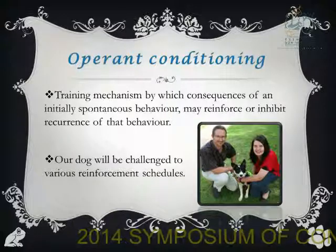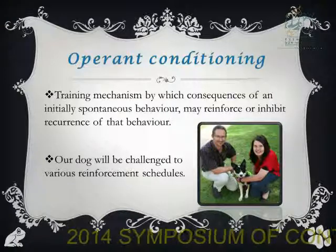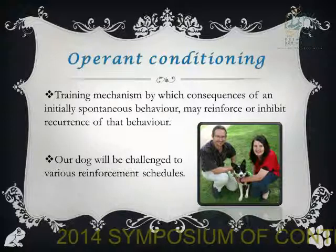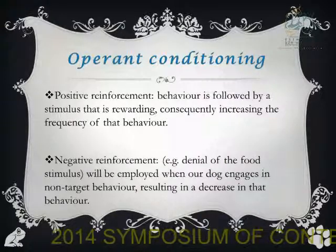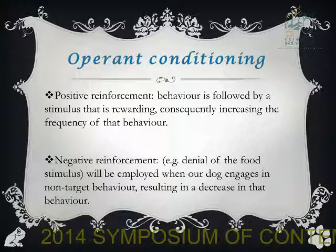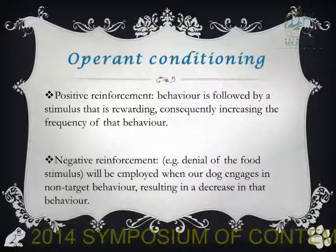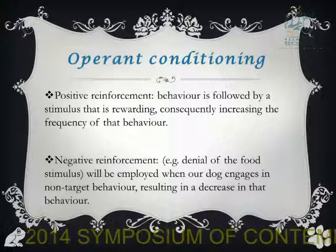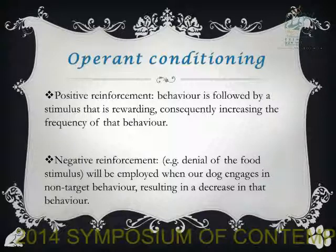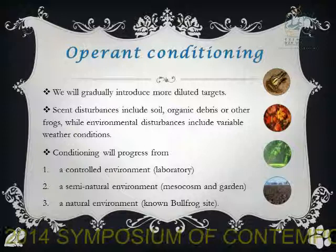I use operant conditioning as a training mechanism to reinforce a certain spontaneous behavior in the dog. The two types of reinforcement I use are positive reinforcement and negative reinforcement. Positive reinforcement is when I'm training the dog and she indicates at the giant bullfrog scent, then I reward her. Negative reinforcement is ignoring her or not giving a food reward. This process reinforces the correct behavior.